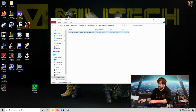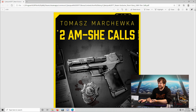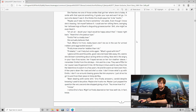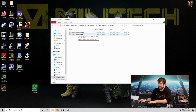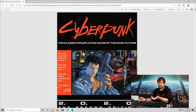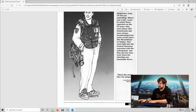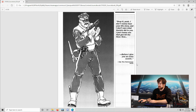You get this nice little short story, Steam exclusive. Wait, Steam exclusive? So if I bought this on GOG, they own GOG. But you got this little short story, which I'm probably going to give a read. You get this nice source book in Polish or English. I think this is supposed to be based off of like a tabletop game or something, was where the rough story came from. And yeah, you get like this whole source book talking about different characters and different parts of the setting. So give that a read.